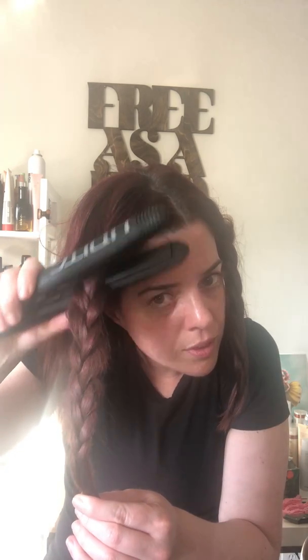So the Kérastase Thermique is definitely doing its job because you can see that there is no smoke or anything happening. So I must have done a good job drying my hair too. Get all the way up here, switch to the bottom. Okay, let that one cool. So I'm not gonna go all the way around because I think everyone's getting the point. I'll take some braids over here.